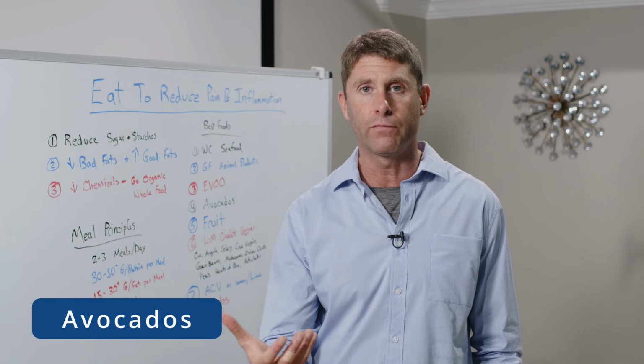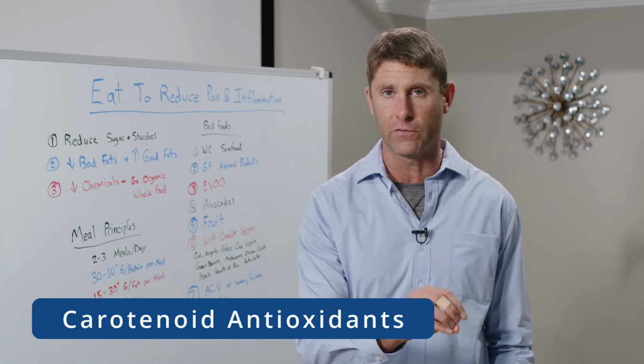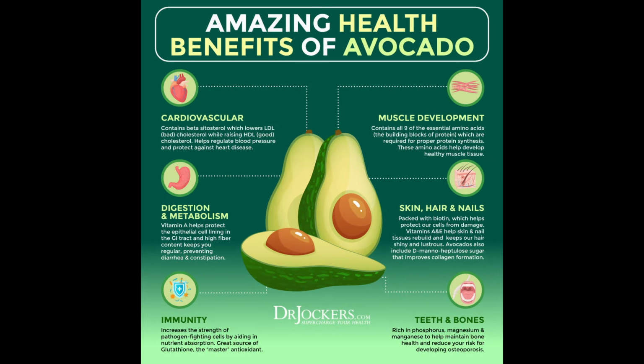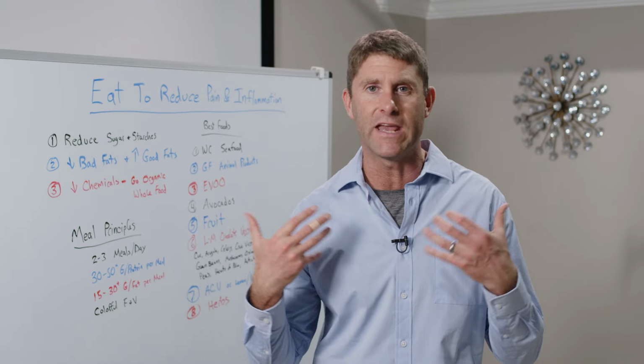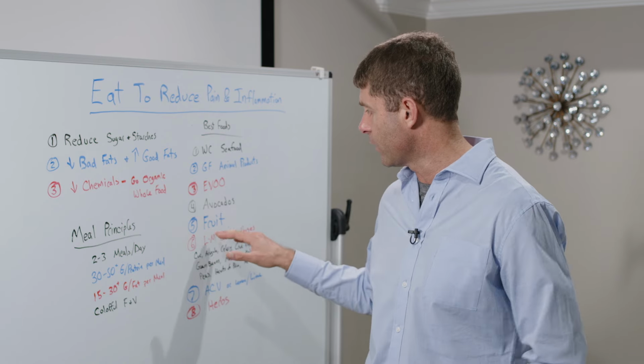Avocados, amazing food for reducing inflammation, loaded with healthy fats. Also carotenoid antioxidants that are very good for skin health, help support collagen production. There's actually a type of carbohydrate in here called D-mannose that helps support collagen and elastin production for healthy skin. So avocados are a great anti-aging food for that reason. They also have carotenoids, lutein, zeaxanthin, alpha and beta carotene that are great for reducing inflammation in and around the skin, eyes, the brain as well. So really good stuff there.